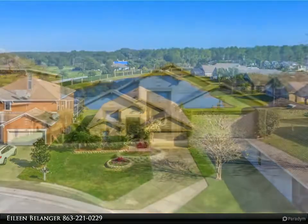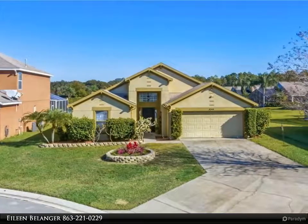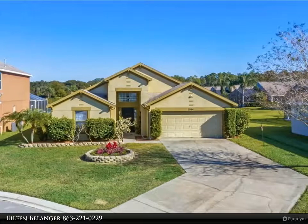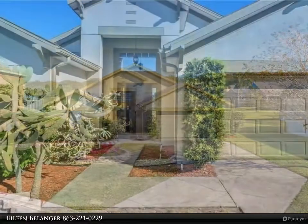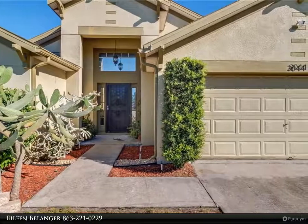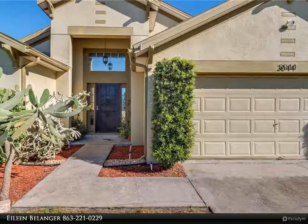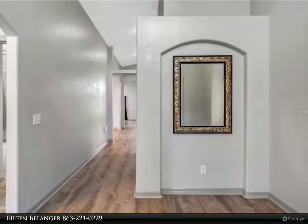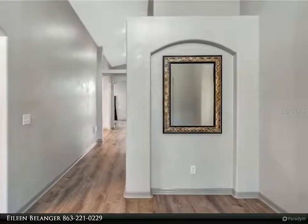Sited in the lovely community of Buckeye Pointe is this delightful 4-bedroom, 3-bath Waterview home. The desirable layout offers an open concept floor plan with vaulted ceilings, arched entranceways, decorative planter shelves and a freshly painted interior. The eat-in kitchen features a center island, tile backsplash, closet pantry and stainless steel appliance package.